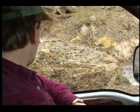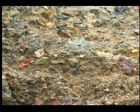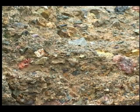Yeah. What is that, Perry? Like a conglomerate or a breccia. It's like a volcanic deposit. But not, I mean, it was cemented gravels. Ancient material.